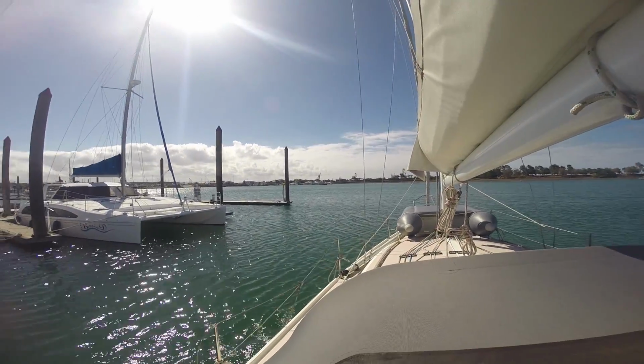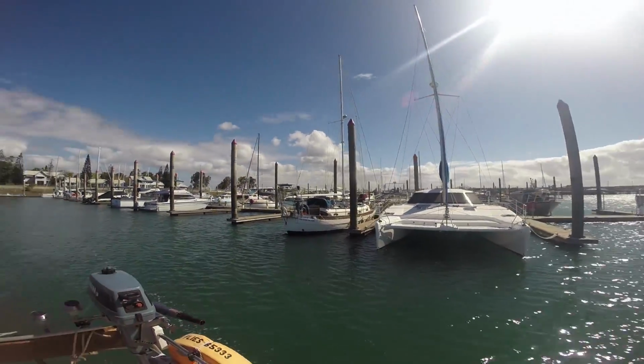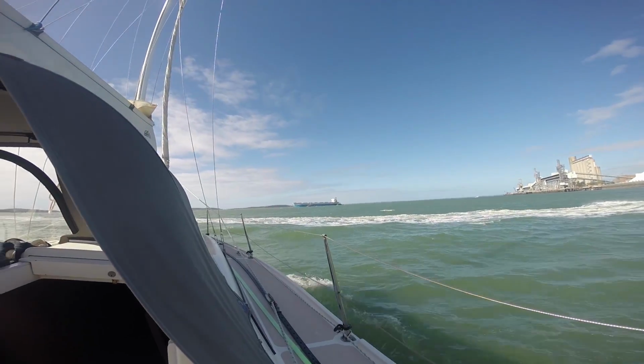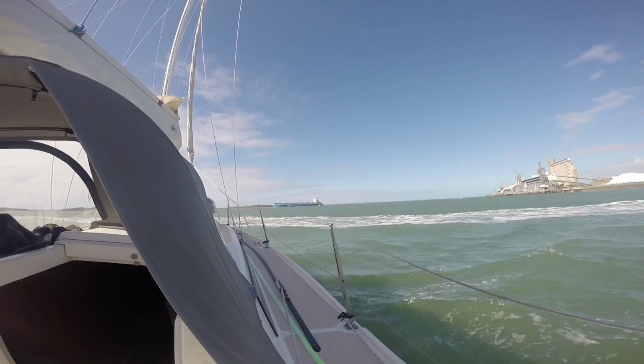Goodbye Gladstone, thank you for having us. Inbound ship, we're just waiting for him to go down so we can cross the channel and get out of the way of the ships.